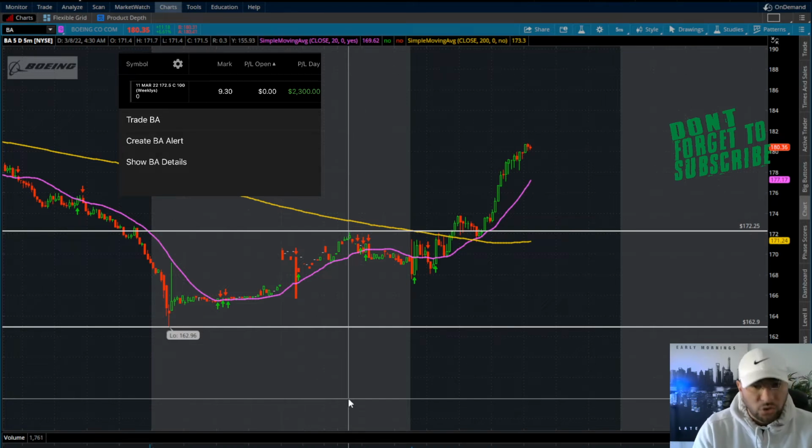Or if I'm looking to short, what I'm looking for is a change in trend, meaning that I want to be trading over the 20, then I want to lose the 20, and then I want to get confirmation to the downside. It also helps if we're breaking those daily macro levels, either being the pre-market lows or highs or the previous day lows or highs. Normally that's when you get a pretty sufficient run.